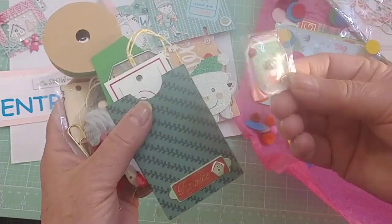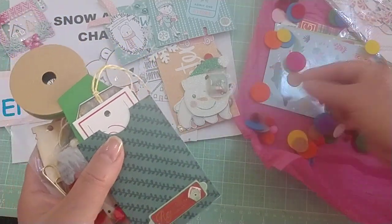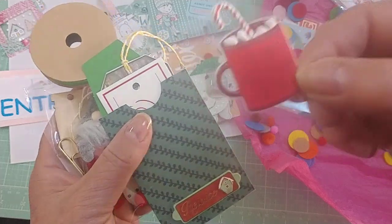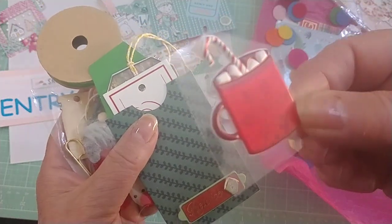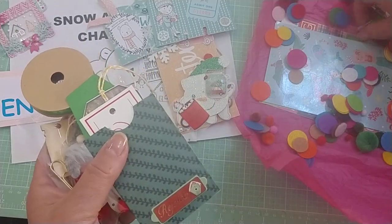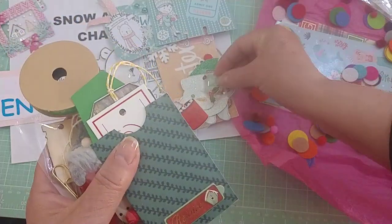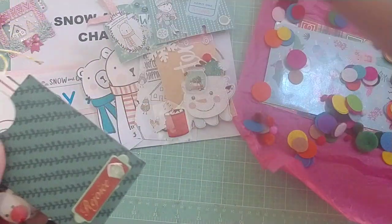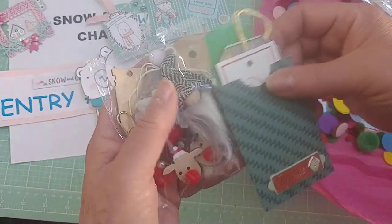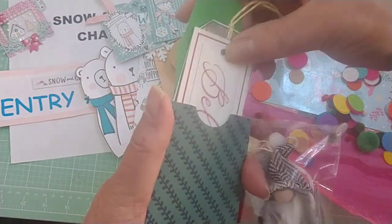There's this little mason jar shaker. So cute. I guess this might have come out of there. Perhaps this one says cocoa cup with a candy cane. So cute. These are adorable. I think there's another one in here. There's this one, the little holly leaves. And this one is some ribbon, which is always useful. Thank you. And then this one is a tag and a pocket.